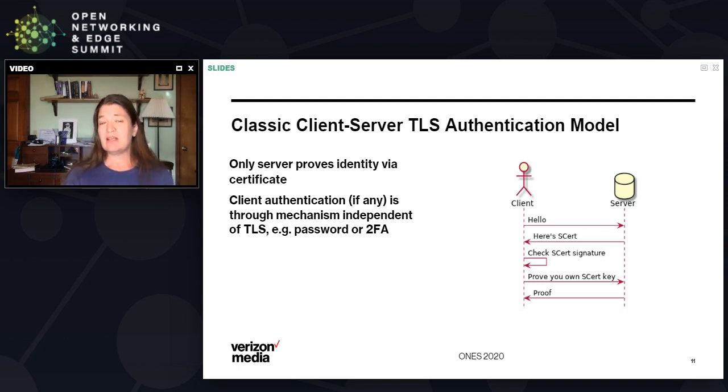If the client is authenticating itself to the server, if that's needed, that's done at a different level via password or two-factor authentication.